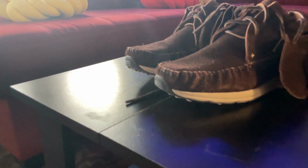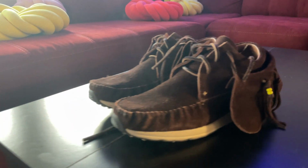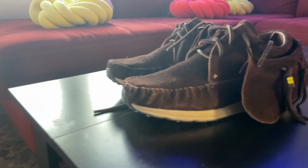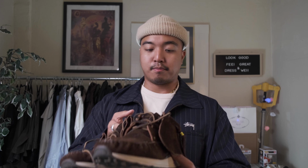And yeah, it's just, you know, a lot of people will look at it funky, and it's kind of like if you know, you know kind of sneaker. Really happy to have these in my possession and as well as in my rotation for this spring.